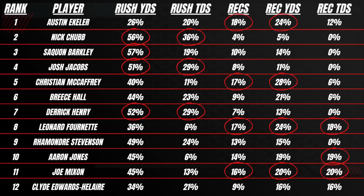Christian McCaffrey, this to me doesn't mean a whole lot right now, because we're going to be looking at Christian McCaffrey in a whole new offense very soon. That is what's going to mean the most for me. So we're going to skip Christian McCaffrey. Breece Hall we're going to skip because he's obviously hurt.